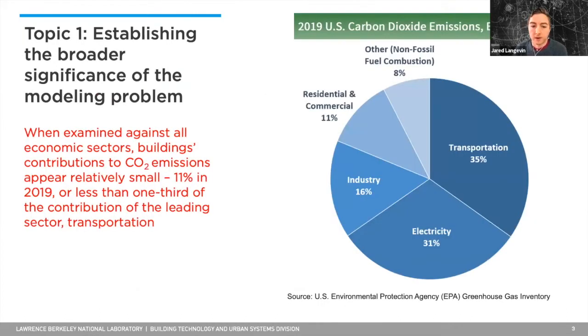So why should we even care about buildings if we care about economy-wide decarbonization in the United States? Well, we can start with the fact that most US greenhouse gas emissions are carbon dioxide, or CO2. That's about 80%. And the strong majority of those CO2 emissions come from energy use. It's about 92%, according to the EPA. And if you attribute current CO2 emissions down to economic sectors using the oft-cited breakout that's shown in this chart, the contribution of what we would call buildings, residences and commercial businesses, looks actually pretty small at 11%, which is less than a third of the largest sector, transportation.